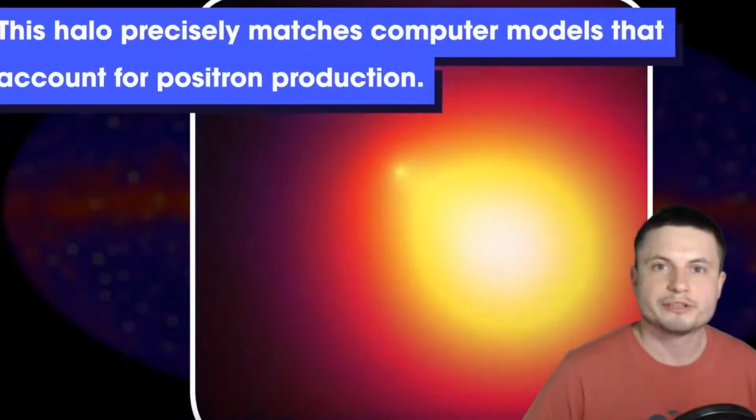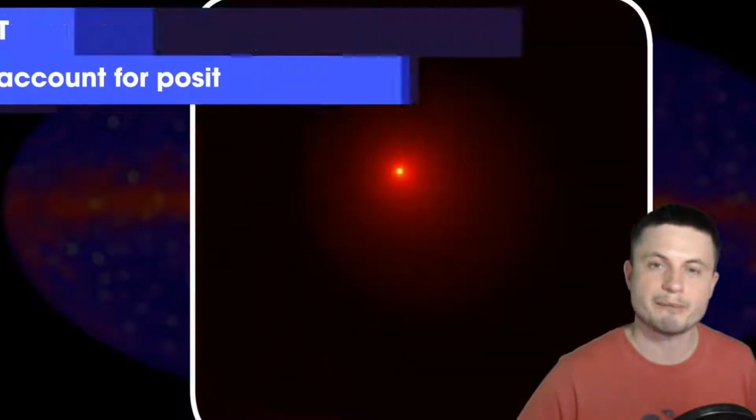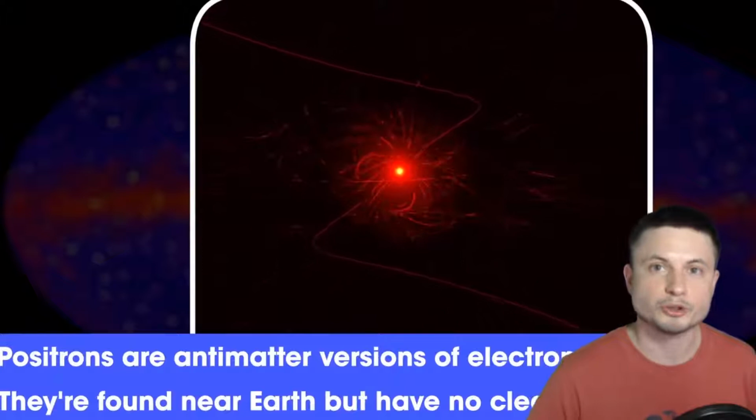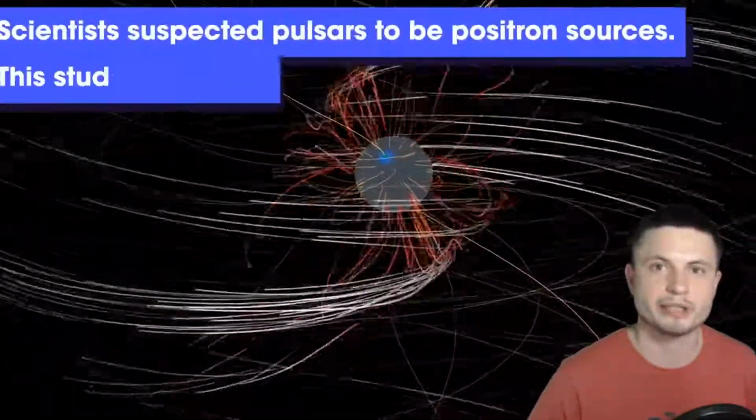By using the Fermi telescope and by looking at the Geminga Pulsar for practically 10 years, the scientists discovered that this huge halo was very likely the source of about 20% of all of the antimatter striking our planet. In other words, this halo that's generated here, these gamma rays and these really high energy particles, are also creating a lot of positrons that are then striking our planet and are getting stuck inside the magnetosphere.